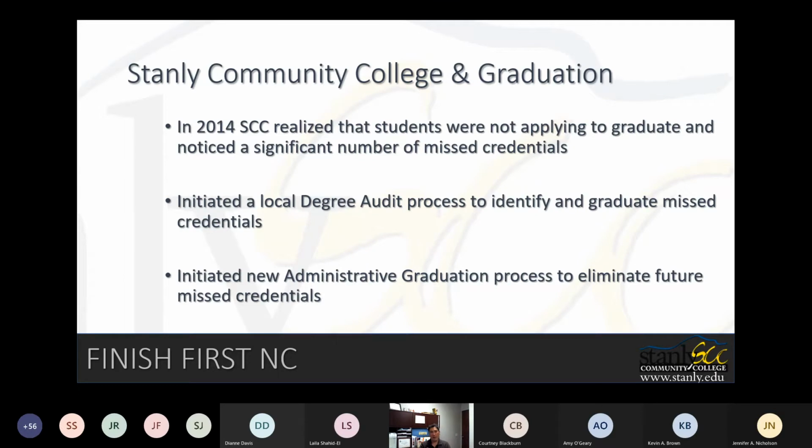We wanted to make sure that we were capturing those graduates, cleaning up our data, so to speak, so that moving forward, we could put something in place that would remain on top of our graduation process, so that we wouldn't have to worry about missing those active credentials for students.